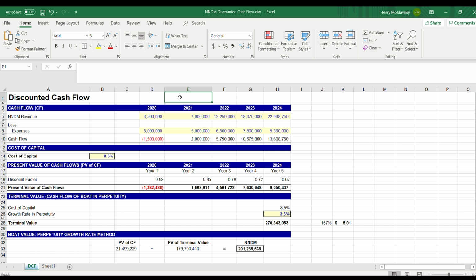So yeah, that's what a discounted cash flow model is. It takes into account future growth. It takes into account expenses. It takes into account cost of capital, which is how risky a stock is. And it basically just comes up with the value. This is a very simplified version. This can get way more complicated.